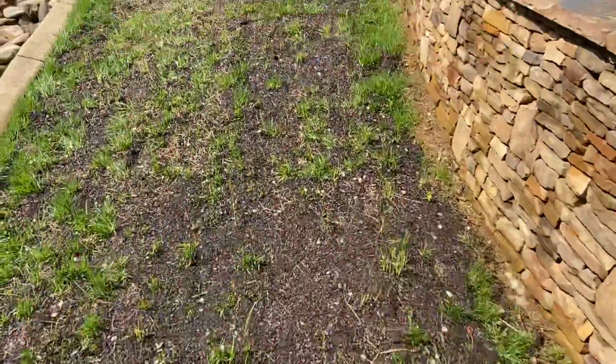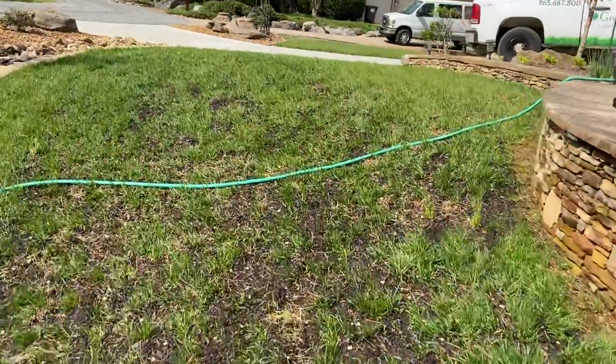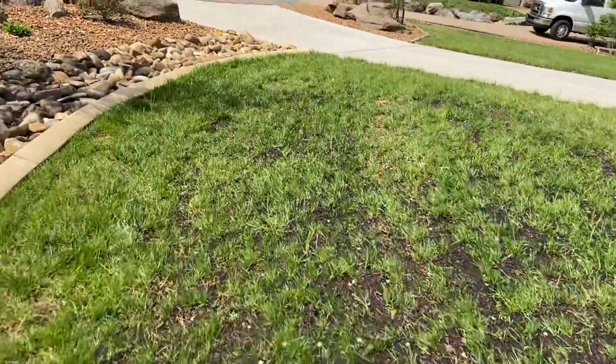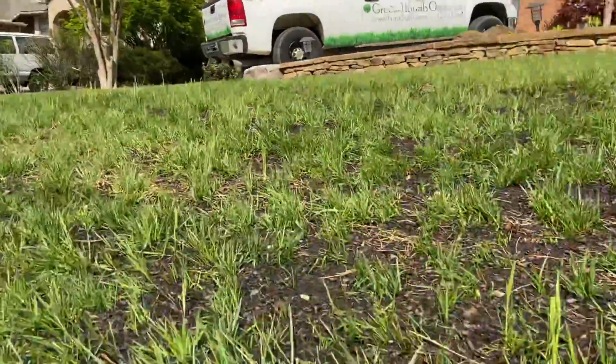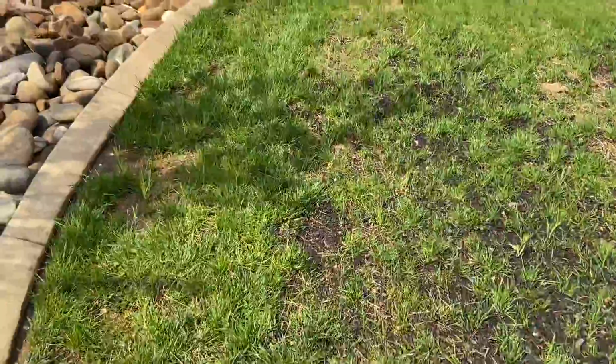Okay, all around that side, there was straw spread. Inevitably straw comes with straw seed. So you'll see these taller grasses sticking up. It's a different color than the regular grass. That's straw growing.